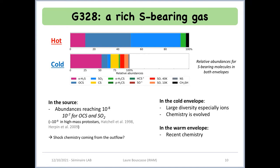We can also look at the abundances in the cold and warm gas. But in the cold, we find 10 to the power of -8 or 10 to the power of -7, even for some species. And this is 1 to 2 orders of magnitude higher than what we find in protostars, which means that we have more S-bearing molecules in the gas compared to hot cores. So it means that they dissolve from the grains. And this is most probably coming from a shock chemistry, so possibly from the outflow or from an overshock. Given that we don't have spatial resolution, we cannot determine exactly the origin of this.